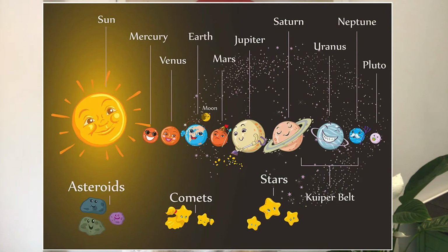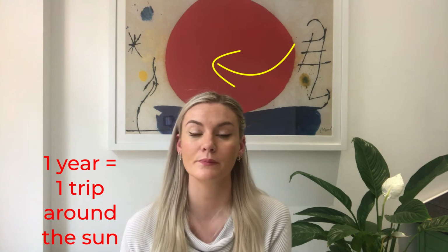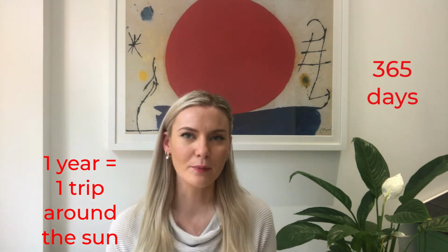All 8 planets in our solar system orbit around the Sun. But all of these planets are different sizes and different distances from the Sun. This means that they all move around the Sun at different speeds. Now, you may remember that 1 year is equal to 1 trip around the Sun for us. That's 365 days here on Earth. But if the other planets in our solar system move around the Sun at a different pace, that means 1 year on another planet could be quicker or slower than here on Earth.